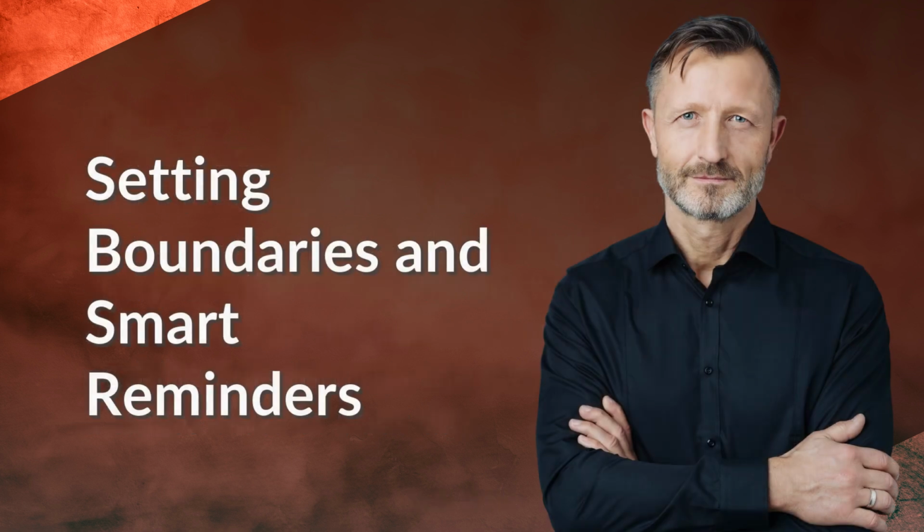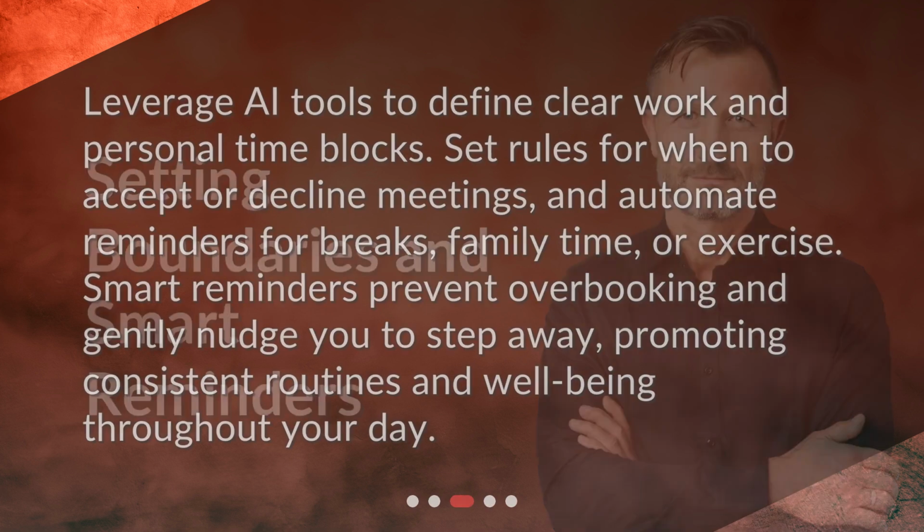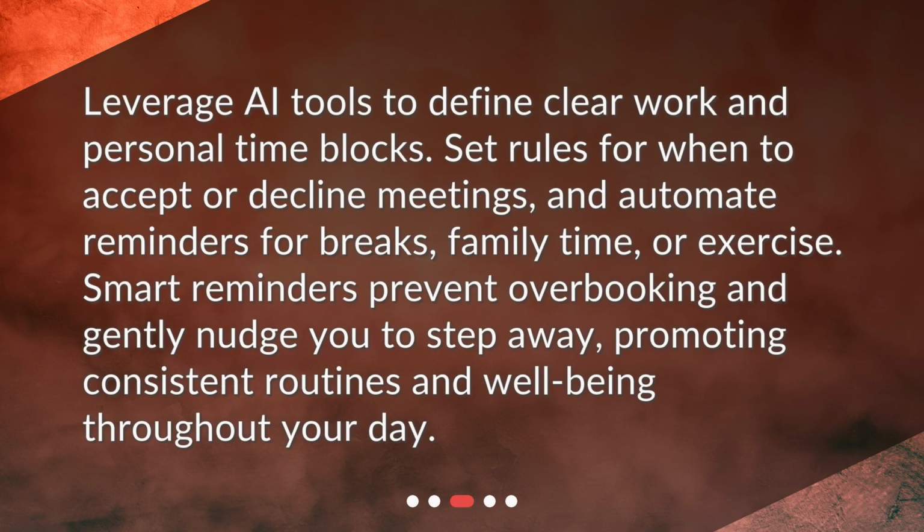Setting boundaries and smart reminders. Leverage AI tools to define clear work and personal time blocks. Set rules for when to accept or decline meetings, and automate reminders for breaks, family time, or exercise. Smart reminders prevent overbooking and gently nudge you to step away, promoting consistent routines and well-being throughout your day.